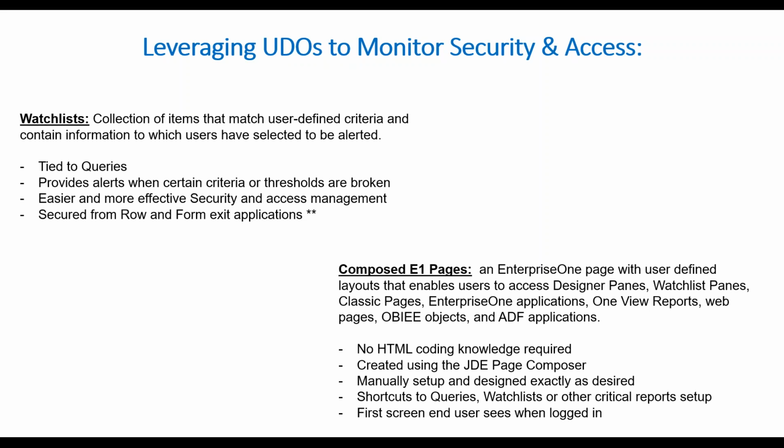And then a couple of things about composed pages. There's no HTML coding knowledge required. The classic E1 pages have all the HTML files, so that's not needed for these. This is just strictly end user manual setup. And it's created using the JD page composer. We'll see in a minute. Again, I mentioned manually, and it provides shortcuts to queries, watch lists, or other critical reports that have been set up. And then again, just like the classic pages, this is the first screen that the end user will see when they log in. All right, Kaylin.